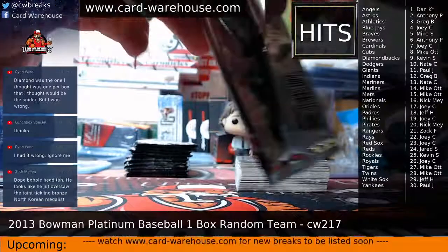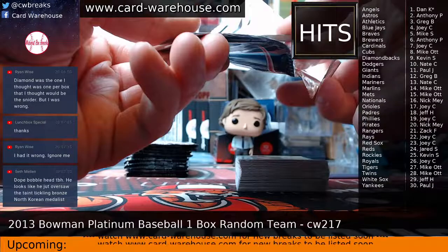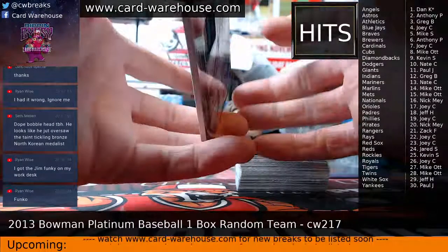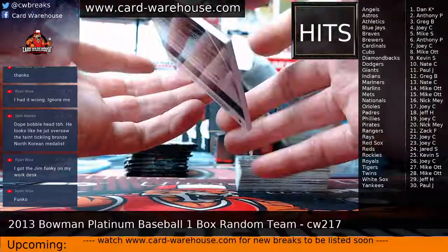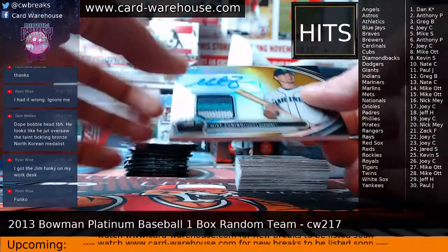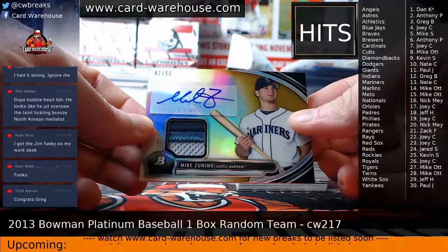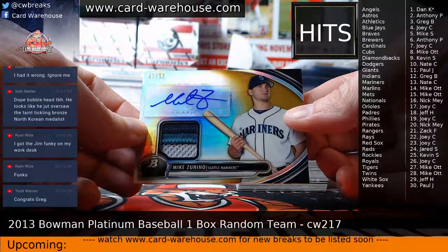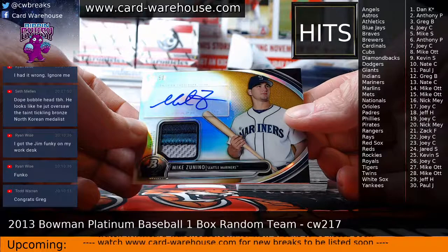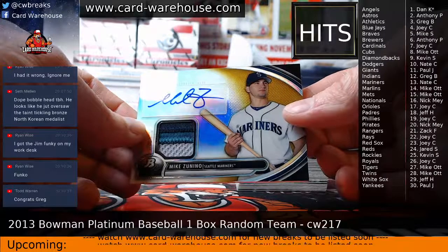You guys are quiet, except Seth. There's one card in this pack. It is a gold patch auto to 50 for the Mariners. That's for Nate. Mike Zunino for the Mariners.